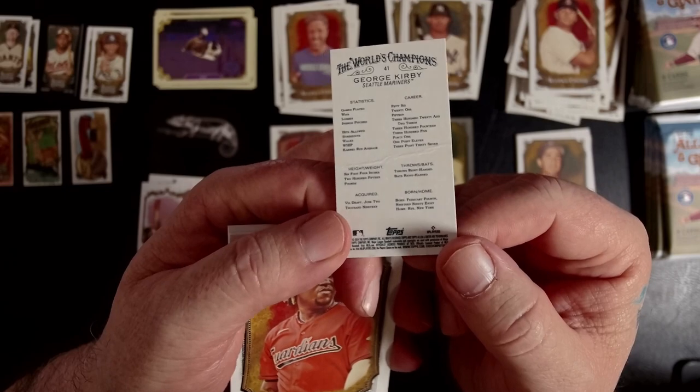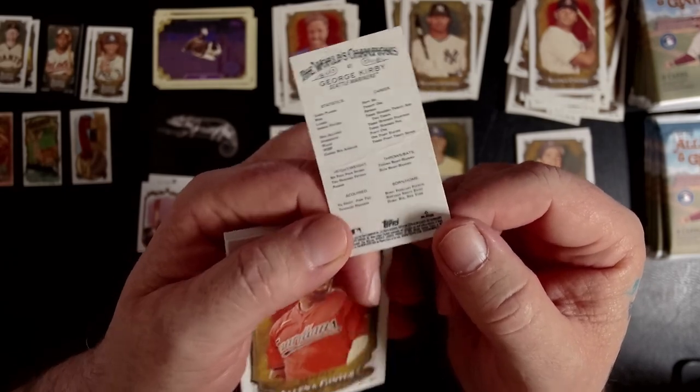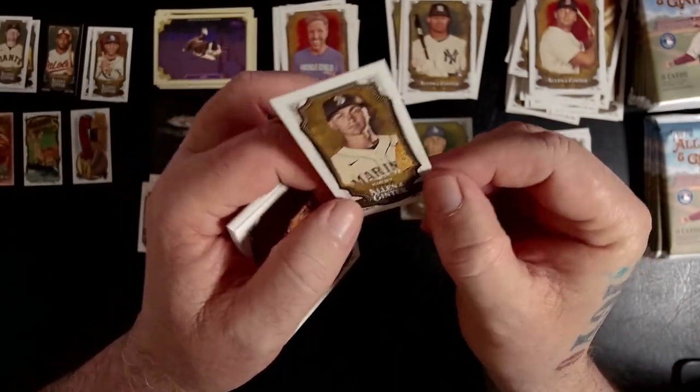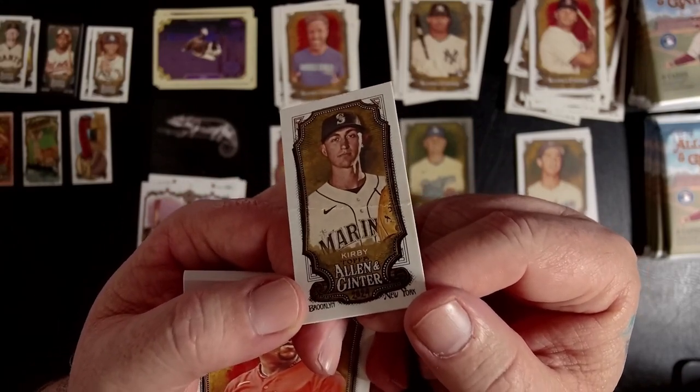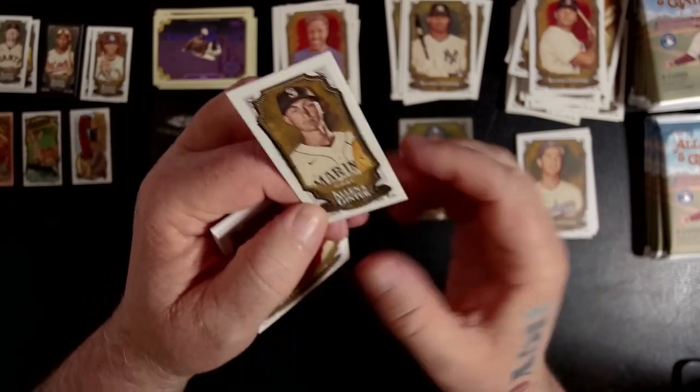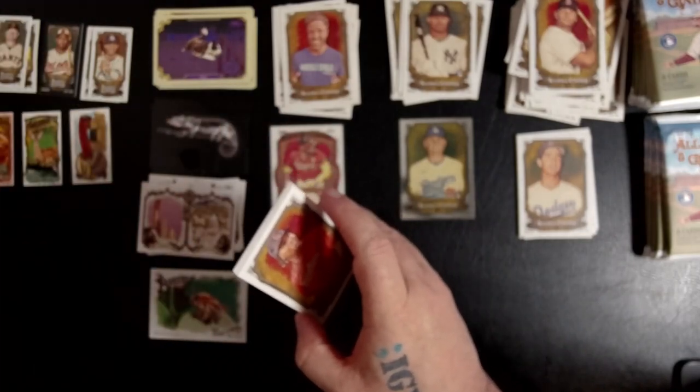See the line there? And it goes right through to the front. You can see the crease. Yeah, you can see that. That's it. There you can see it. Yep, that's three so far.